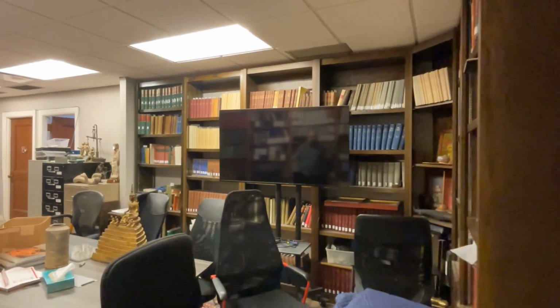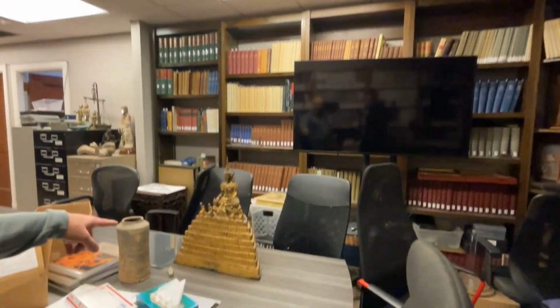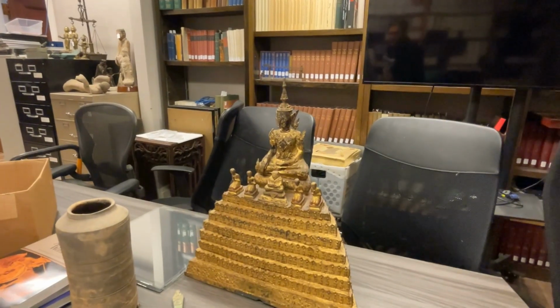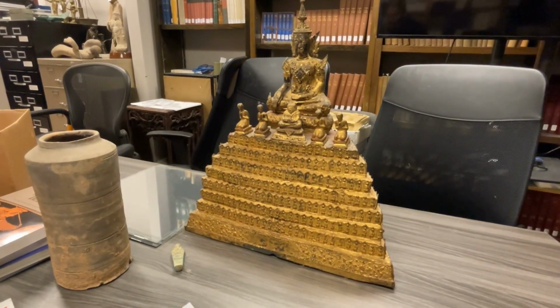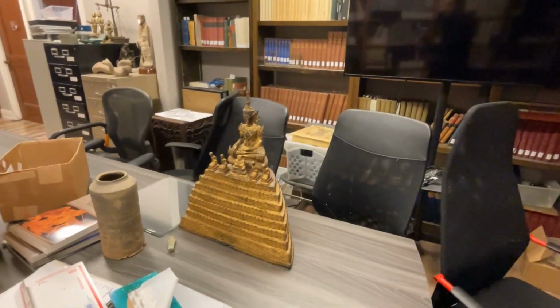So there's more library space all over, and we get Asian material. Like there's a bronze Buddha from probably the 19th century, and if you look at all the steps below, that's the whole life of Buddha all the way around. Oh, huh. Okay.